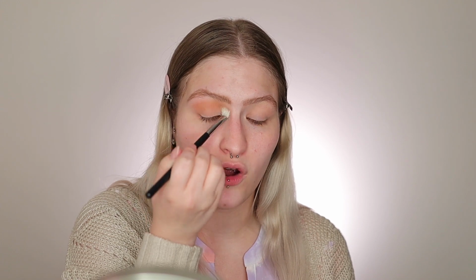Just because the P. Louise one is very tacky. So sometimes I find that when I'm going in and blending, it's difficult for my brush to really smoothly glide over the primer because it's so tacky. I find with that primer, you should tap your eyeshadow on your eye first, place it where you want it, and then go in and blend it. That just for me is what works with that primer whenever I use it.